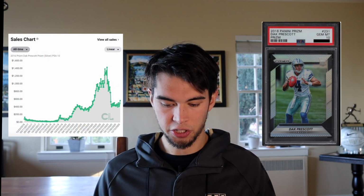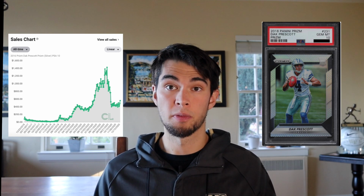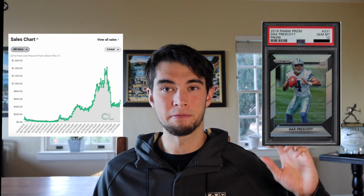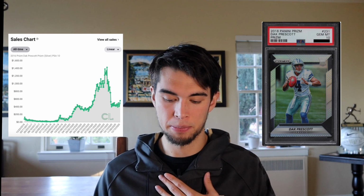Next one from Scott, RJ, Kobe, Dak. Let's take a look at Dak's chart first. If you look at the graph here, yeah, he obviously got injured, so there's a sharp fall and he's plateaued. I'm not sure how sold I am on Dak Prescott being an all-time super impactful quarterback. Once again, I'm not a football expert. This is just my opinion.